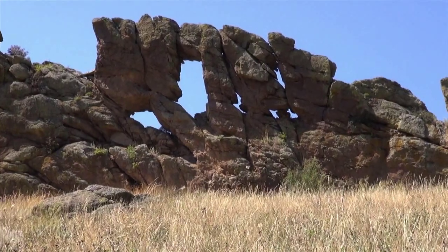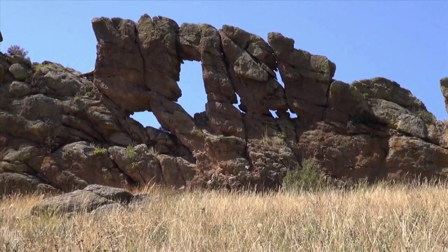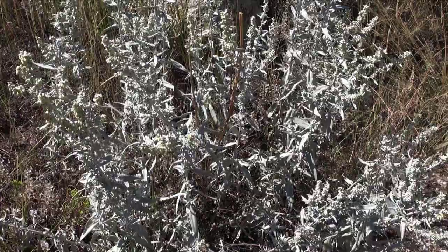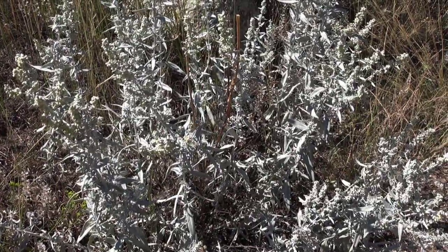It's really cool to see several different rock layers in a relatively small area. Yeah, they're packed in, and because of the tilt of Devil's Backbone, a lot more are exposed. And we see a lot more wild sage. The Native Americans believe that the smoke from these dried sage bundles would cleanse the air of any bad spirits.